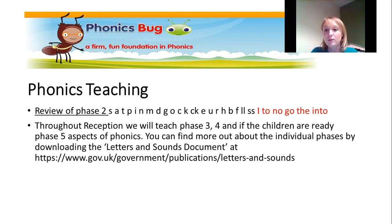You can find more about the individual phases if you would like to, and there's loads of wonderful ideas in here as well in the Letters and Sounds document, which I've just noted here, which is quite an old document now that the government released many years ago when synthetic phonics first became more popular in teaching in schools. But yeah, it gives you all the breakdown of all the different sounds that are taught within each phase, and also the high frequency words and tricky words that go with that. So if you are interested, that's there for you as well. And obviously you can use this then to support learning at home.